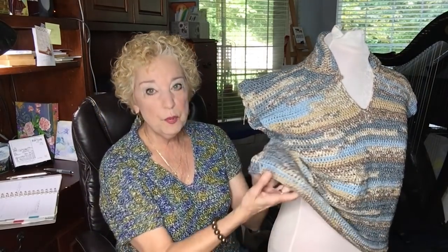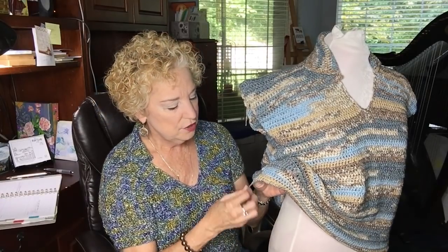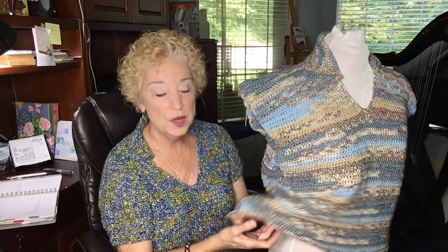So you can see it on Thursday when I release my video. I'll be wearing this, and the sleeves will be in it. So that's how we are right now. I think we're probably all finished. Yeah, we're all finished. And then along the bottom, I will probably do a couple of rows of single crochet just to even out the bottom there where I have that seam. I just like a finished look, so that's probably what I'll do around the bottom.